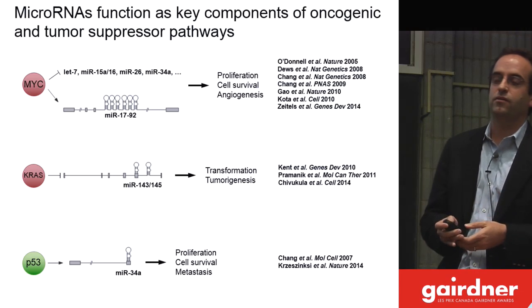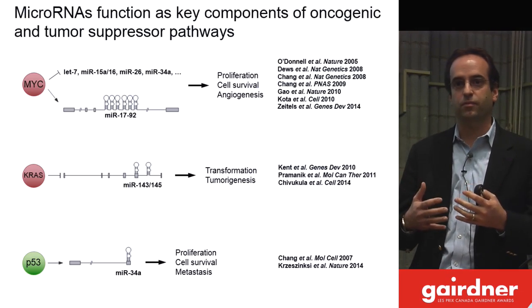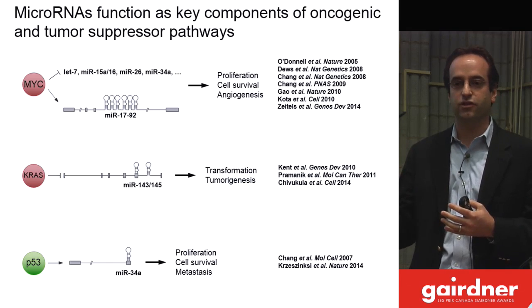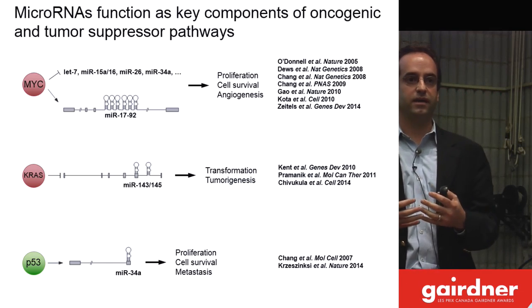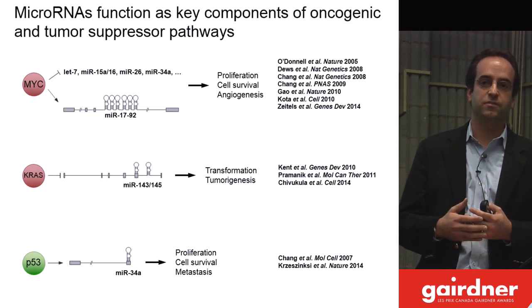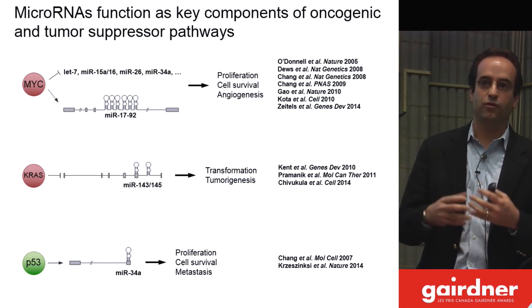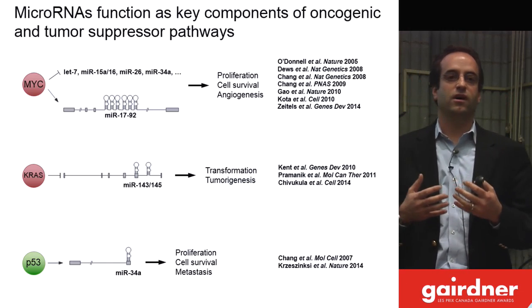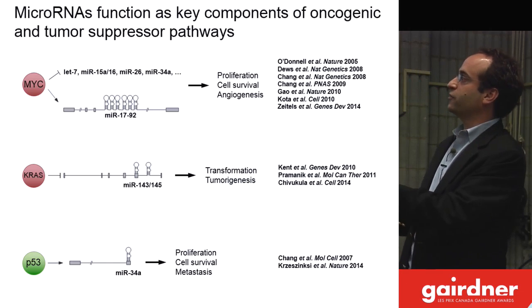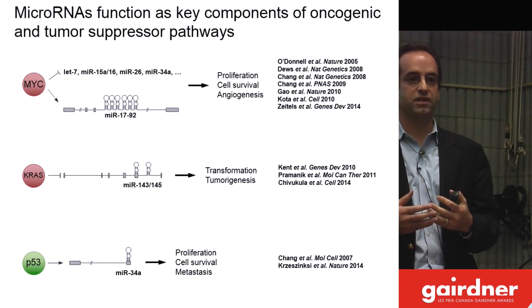So I mentioned that we've been very interested in the microRNA pathway, and we've been particularly interested in how these small RNAs play a role in disease, and in cancer in particular. And one of the ways that we've approached the problem of identifying microRNAs that participate in both normal physiology and disease has been to ask how they participate in broader signaling and transcription factor networks that we already know are very important in these processes. And that's turned out to be a very fruitful approach for us, and we've looked at some of the most important pathways in cancer, for example, like the MYC pathway, the KRAS signaling pathway, the P53 transcription factor network, and we've found that microRNAs really participate and play important roles in these networks.